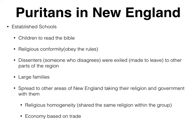Their economy was based on trade, and they also had a form of democratic government. So we can really start to see the democracy start to form in the United States with the Pilgrims and with the Puritans, as well as with the people in Virginia and Jamestown and in the southern colonies.